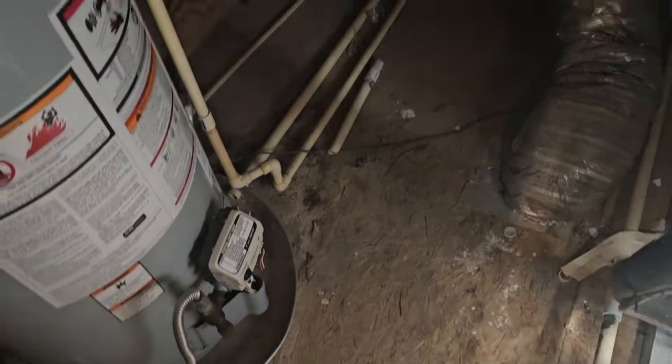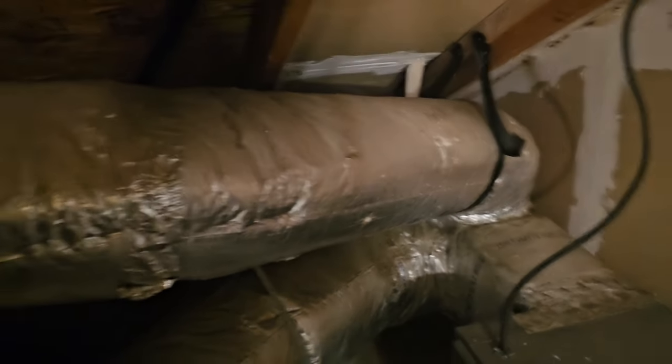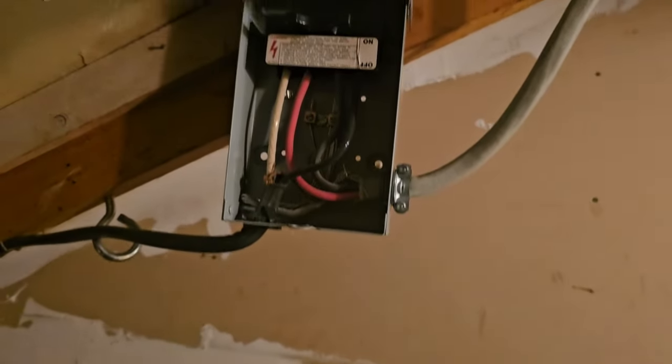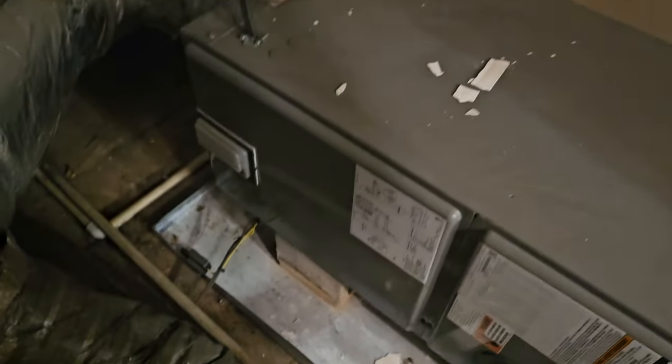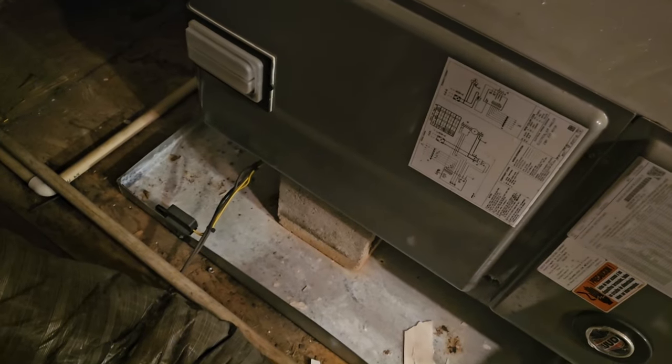I don't hear anything going on. Not the condenser. This floor, very squishy. Let's see what's going on. Give me some light. Let's look up here. Disconnect's not fried, so that's a good start. Let's see if we got any other issues up in here.